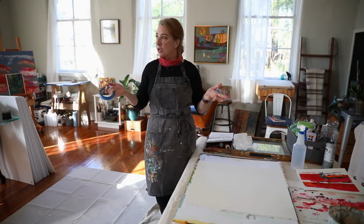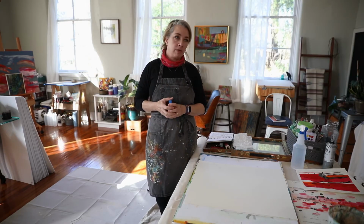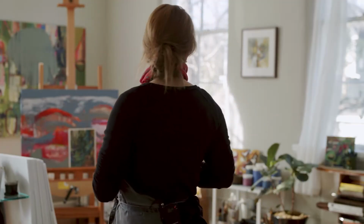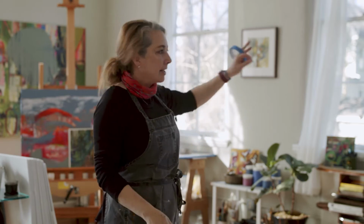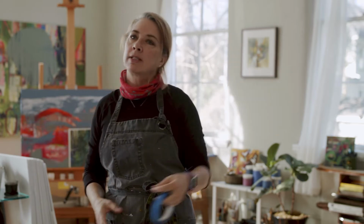Well, this is my studio. It's an old school building that was built in 1902. But what I like about it, it's got the original floors, and the windows in here are great. So the light comes in from this direction, but then by the end of the day, I get this nice reflective light over here. So it's a solid day of beautiful painting.